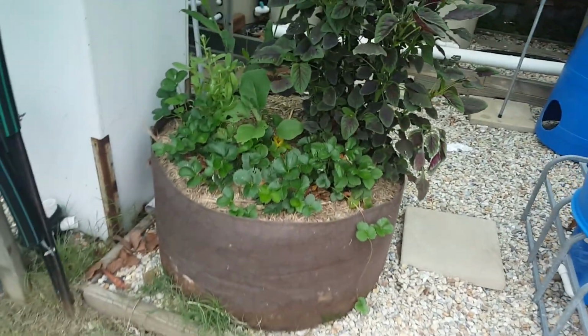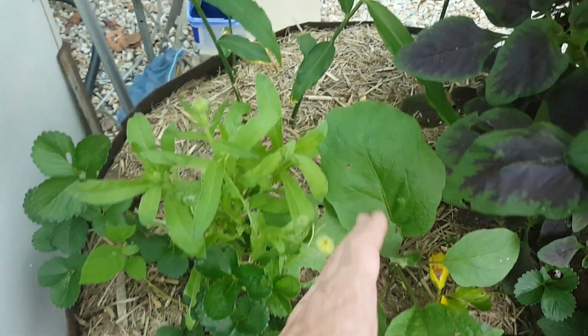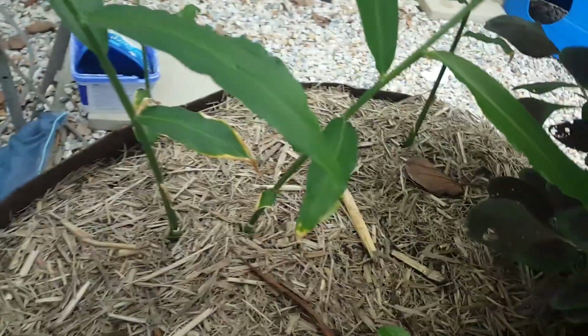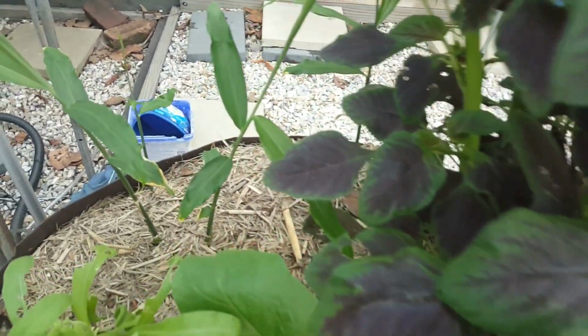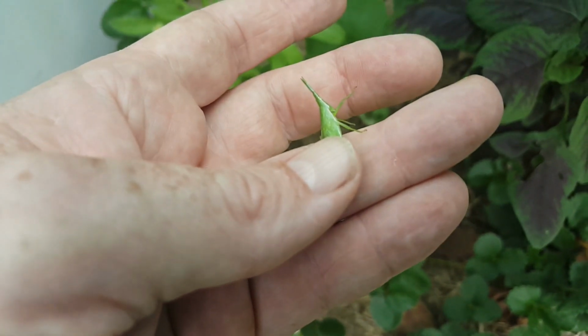Over here, this little root pouch garden's doing really well. Starting to get a few flowers set on the strawberries, which is good. A couple on the calendula. The ginger over the back, one plant's doing really well, this one here. That other one, I had a stem fall off the other day and it looked like something had gnawed it off, so I'm not too sure what's going on there. We are starting to see, there we go, the little common grasshoppers, so we're seeing them in the patch.